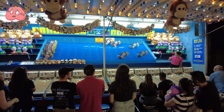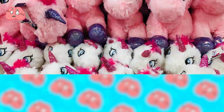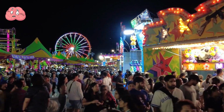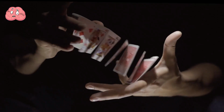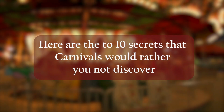Carnival games offer plenty of enjoyment. For just $1 or $2, you can score plush toys or exclusive prizes. However, the pursuit of these rewards can be alluring, but booth owners often employ sly tactics to make winning challenging. Think twice before parting with your money, as you might find yourself outfoxed. Here are the top 10 secrets that carnivals would rather you not discover.